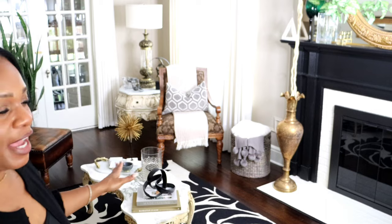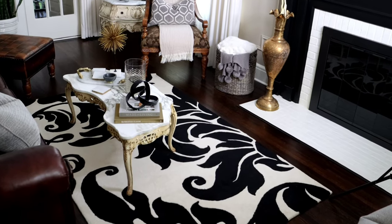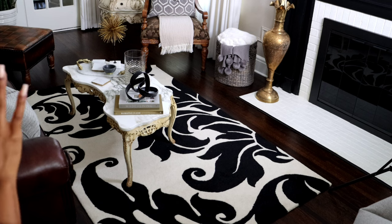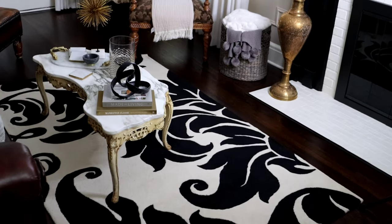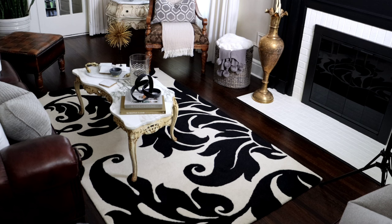I'm going to show you what's behind me. And as you can see, let me pan down a little bit so you can see. So this is currently how my living room coffee table looks. This is the rug. I actually love my coffee table setup. I may change something eventually, but just not right now. I actually love the setup. Let me zoom in a little bit for you. But the rug is what I want to focus on today.